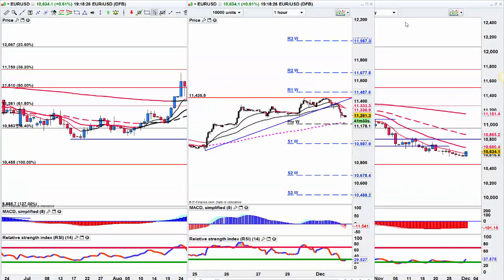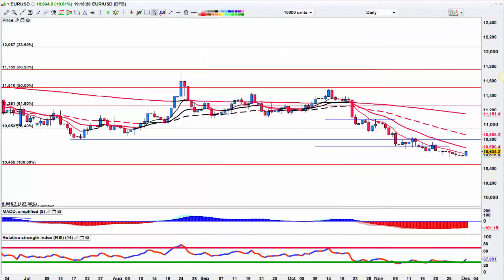This has all been on the back of a strong euro, because what we are seeing is a new low in this range and a close above next day. So that's actually a buy signal.